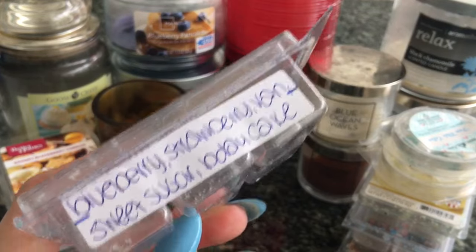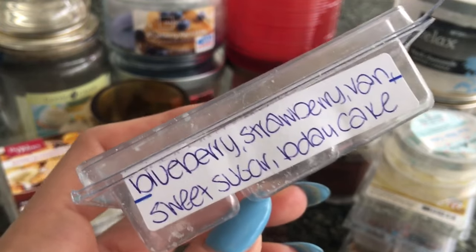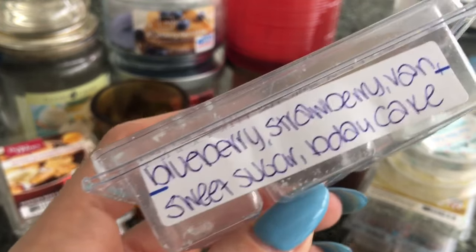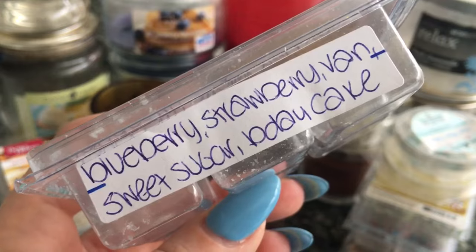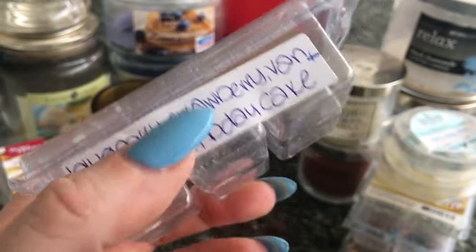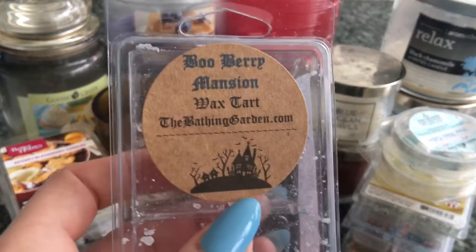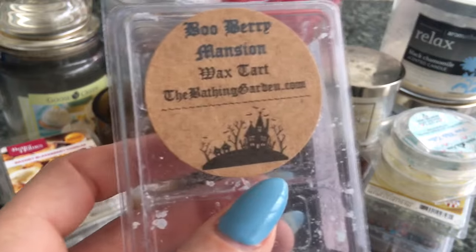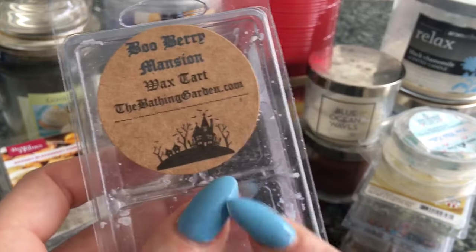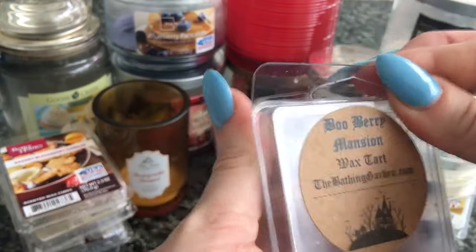It's not a bakery fruity, it's just straight up sweet, yummy fruity. The blueberry is not your deep, rich, gourmand blueberry. I want to say blueberry gummy bears almost. It's like a candy blueberry, a very bright, light, sweet scent. This is really nice for the spring, even though I'm pretty sure this is a Halloween scent, but I like the scent for the spring, and actually the color of the wax is the exact color that my nail polish is right now. I love this one.